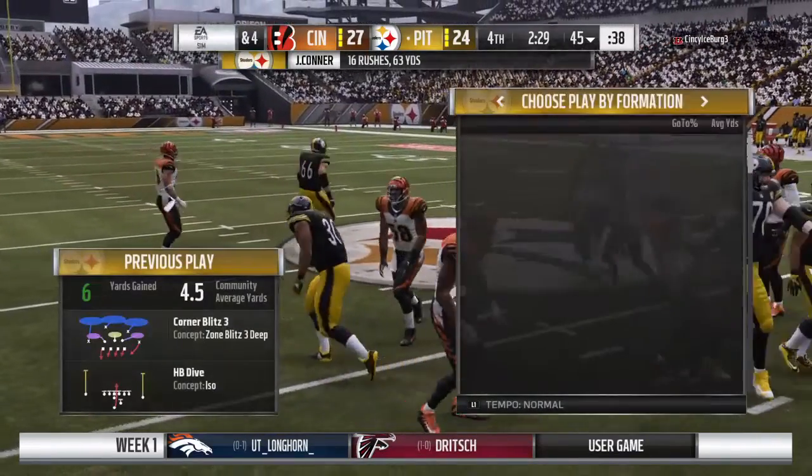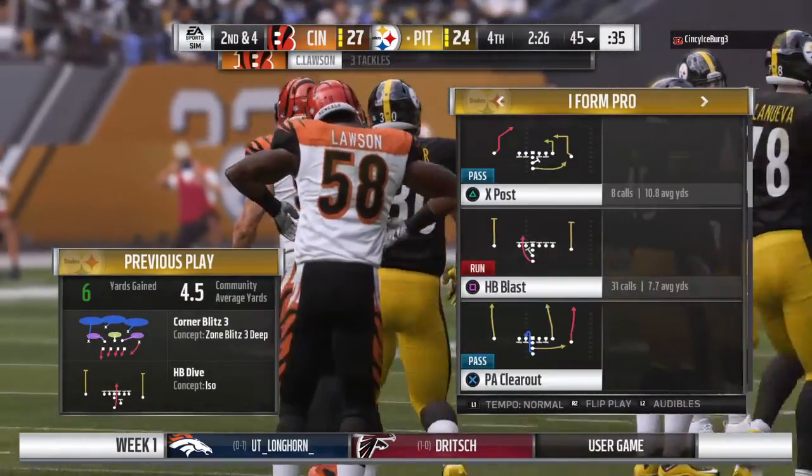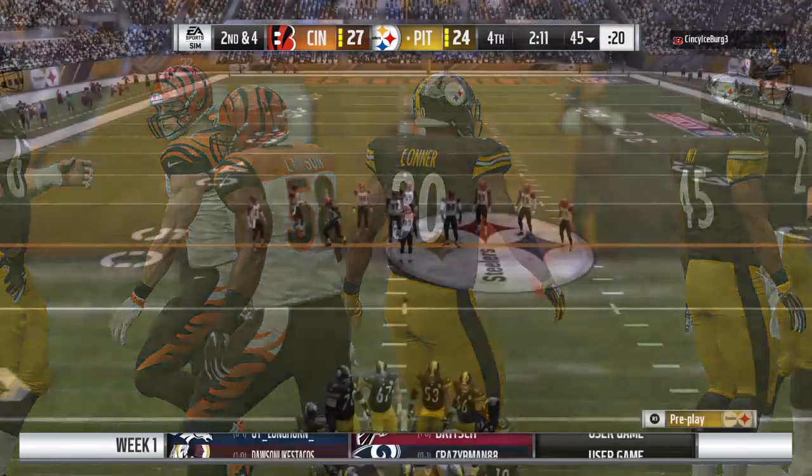And he takes this up right near the 45-yard line. He'll get a nice chunk there on the first down run, and it's 2nd and 4.